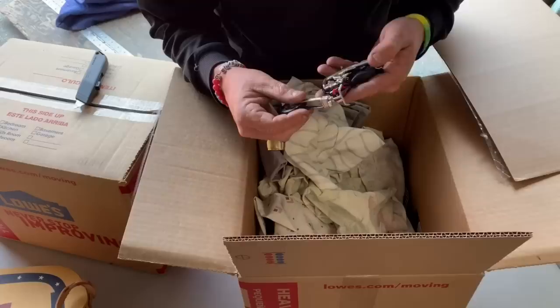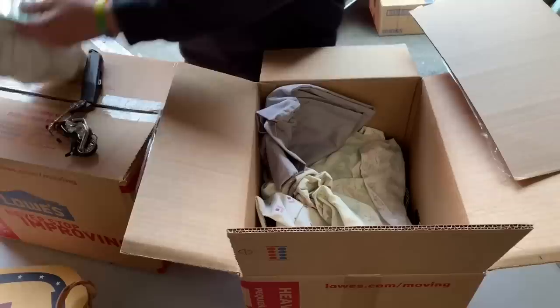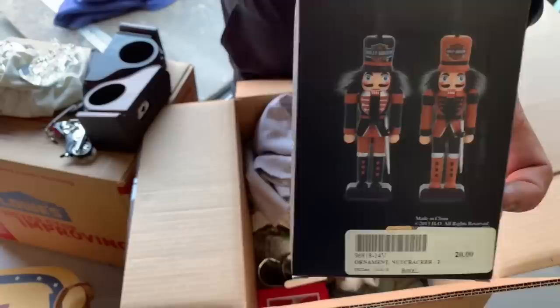They did have a lot of Harley stuff. Proud to be a trucker. Okay, they was on the road. Curtain hangers. Genuine motorcycles. $20 nutcrackers. Look at that. Anything Harley Davidson, like they say. They usually say the HD stands for $100.